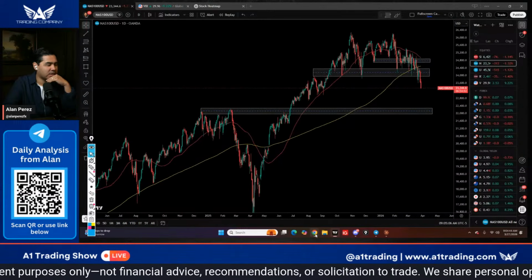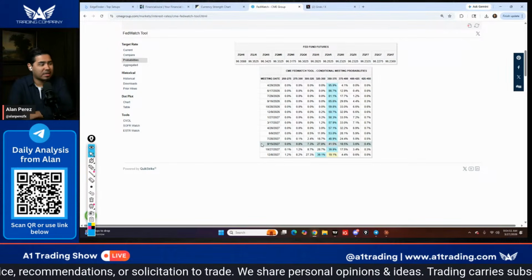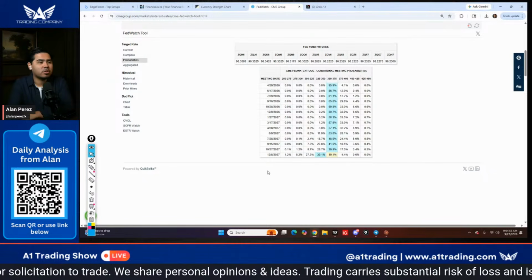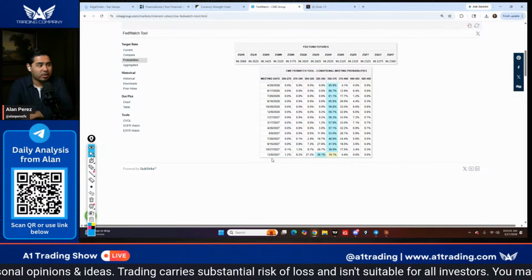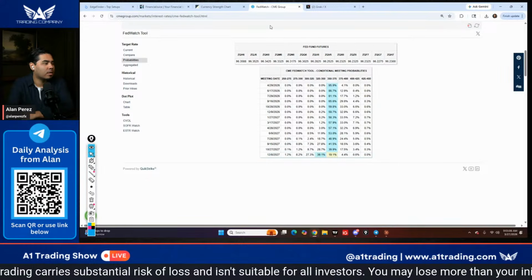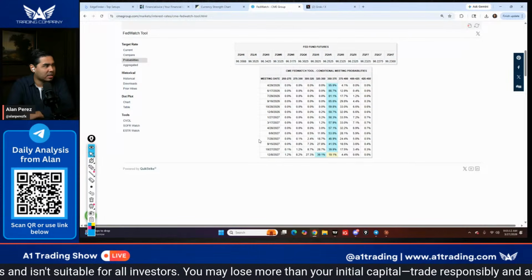I was looking at this in the background too: CME FedWatch tool probabilities. The next rate cut that markets are expecting is December of 2027. You were seeing two rate cuts on the table for 2026, then no rate cuts in 2026, and now it's December, the end of next year. So not good at all. These rate cut probabilities are getting slashed and slashed as the day goes on.